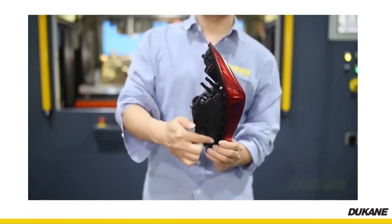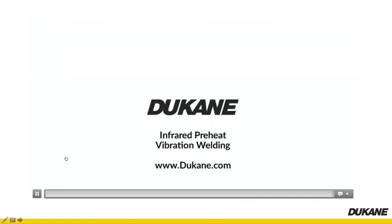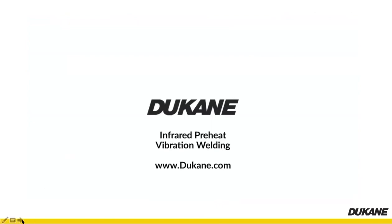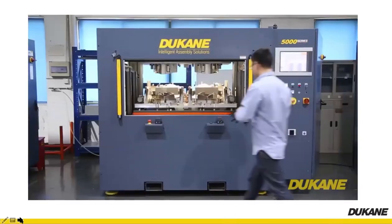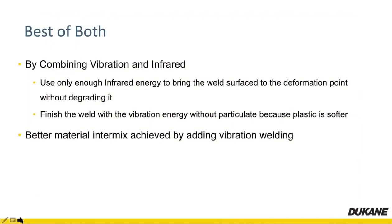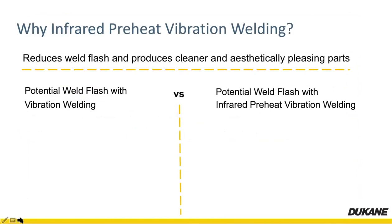Additionally, we can turn off the vibration and we can do straight infrared welding, and we can remove the IR and do straight vibration welding. So again, we're talking hybrid technology. You get the infrared control upgrade. You can do IR, you can do IR plus vibe, and you can do straight vibration welding in one machine. And we do have several customers doing this right now. Yeah, very flexible.